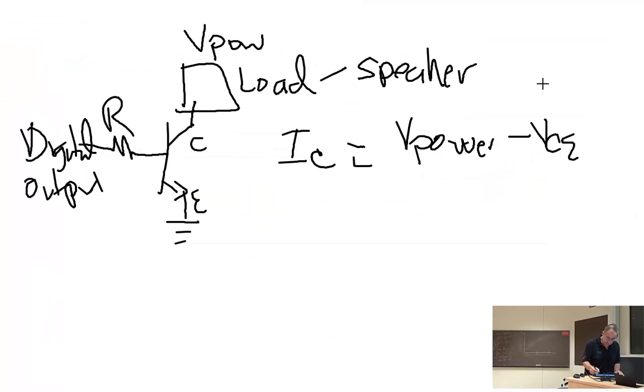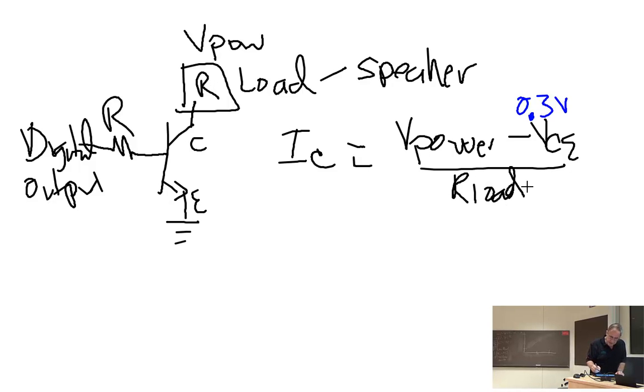So this is going to be 0.3 volts here. This is what it is. And now I need to divide by whatever the load resistance is. And that was your 32 ohm speaker, right? That was your 32 ohm speaker. And that tells you the amount of current that's going to flow.